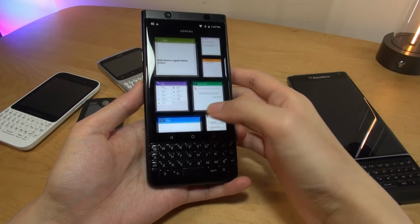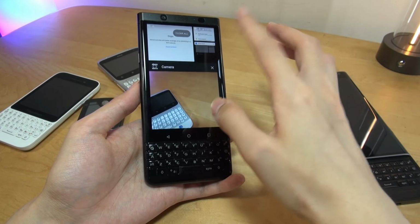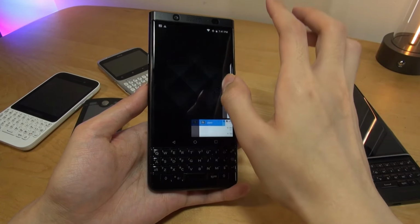Otherwise, again, navigating around the UI, despite now juggling multiple apps there in the background, it still seems to be performing a little bit more smoothly than I was expecting for the Snapdragon 625 and 4GB of RAM. It's actually holding up quite well.